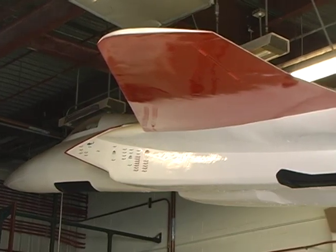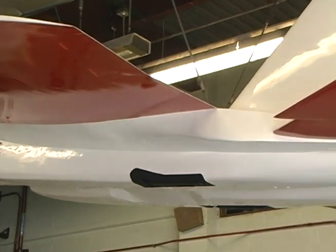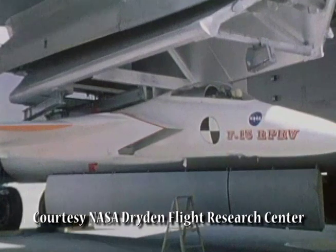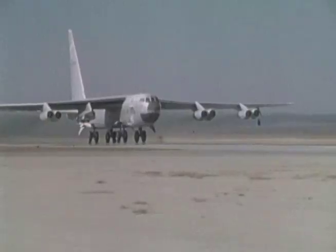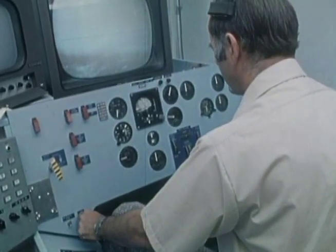This 3/8 scale mock-up of the F-15 represents advances in aeronautical research pioneered at Dryden in the 1970s. Basically, the idea was for very high-risk testing, rather than risking a human pilot, you would have a remotely piloted vehicle where the pilot was on the ground controlling it.